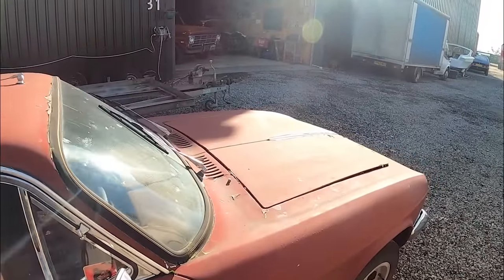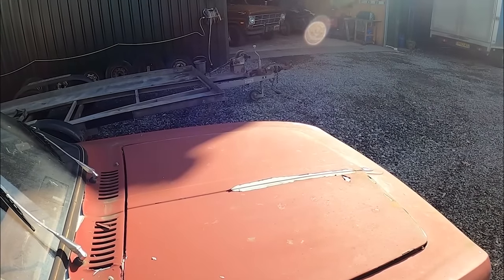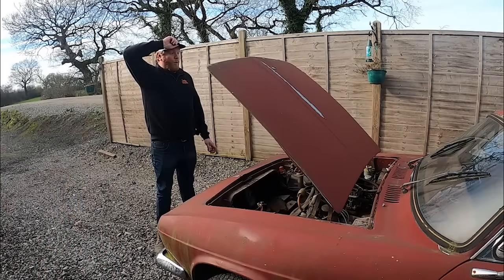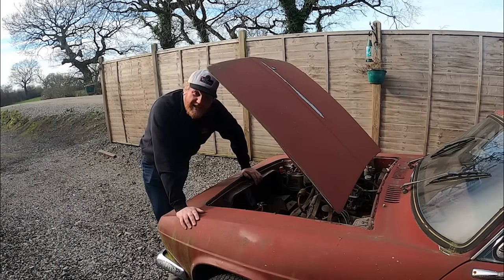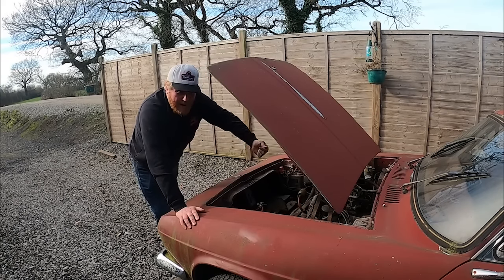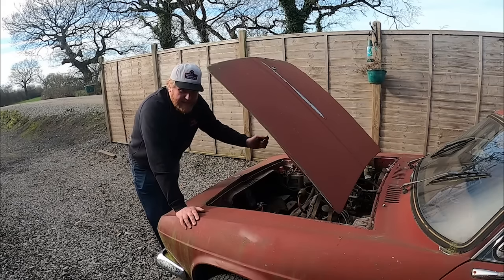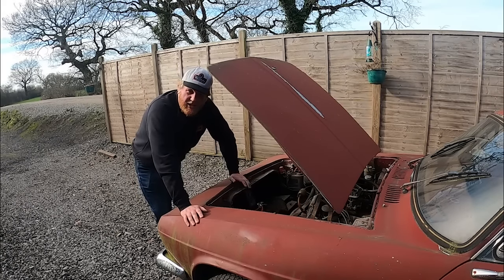Yeah. Shall we have a look in the stable? See how many horses we've got. Now, under here is an Essex V6 Ford 3-litre engine, cool, fast. It's called an Essex V6 because when you start it up, it goes, "Oh, hi, mate, how you doing? I'm from Essex, oi!" And yeah, it's a cool engine.